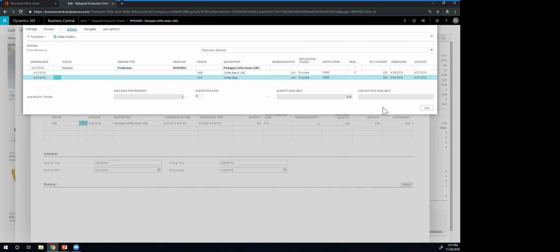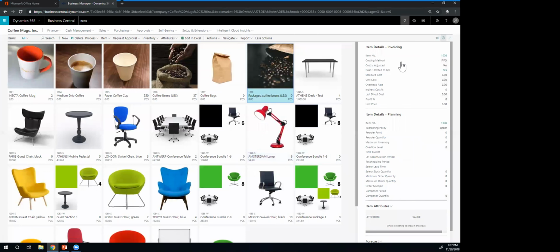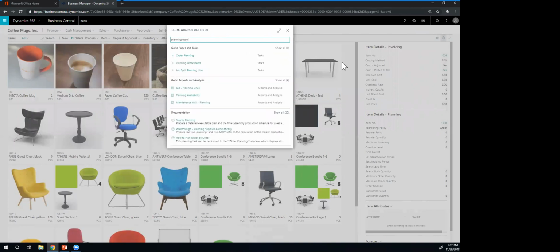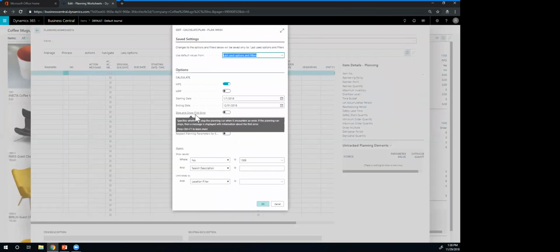Now, I'm actually not going to do that. I'm going to show you a different way of doing this. And in Business Central, there's often many ways to do the same thing. If I actually go into the planning worksheet, like here, and I go into, let me see, Actions, Functions, Calculate Net Change Plan. Now, before, I used MPS, which is master planning schedule. And that calculated my demand and the production orders that I needed to create. And I can switch that now to be MRP, which is material requirement planning.